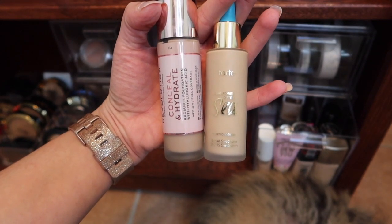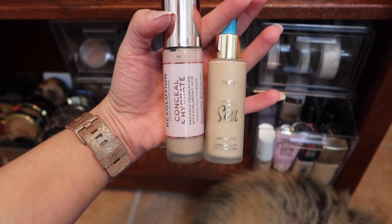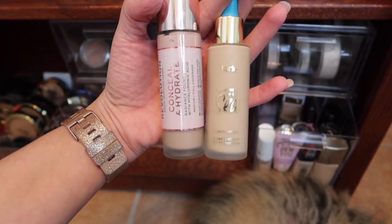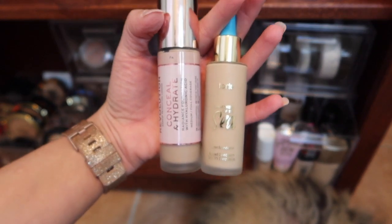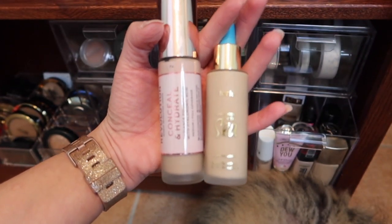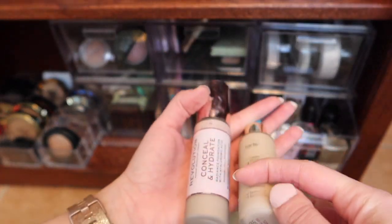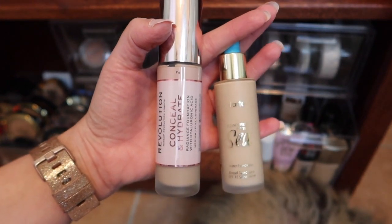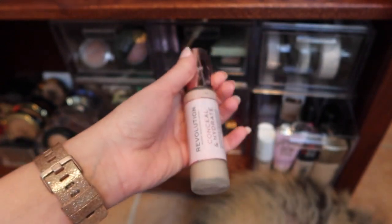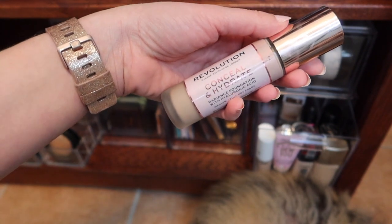The Tarte Rainforest of the Sea is my Project Pan foundation, and it's going to live up in my vanity until it's done. But I don't want to neglect other products in my collection, so if I can pull one other concealer each week or every other week, and even if I just use it one time, I would prefer that over not touching it at all. So the Tarte one is in Fair Light Neutral, and it does expire in October, so I want to use it up before it goes bad. I've gone through a full one of these before, and I love it, so we don't want this to expire. And even if we get to this one time, I think it will be a win.